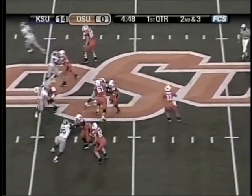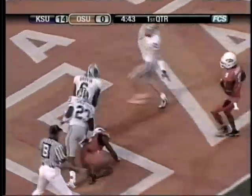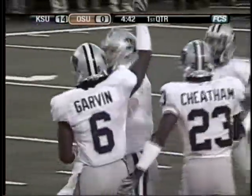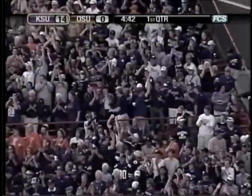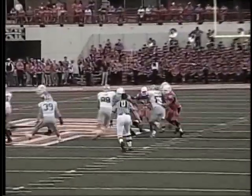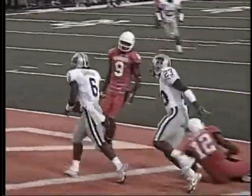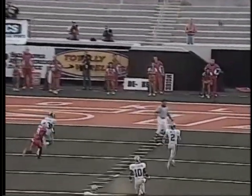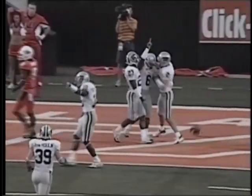One back set, Robinson back to pass, sets up, throws it deep down the middle, and the pass is intercepted. Intercepted at the goal line by Kansas State. It'll be a touchback. Byron Garvin intercepted the pass intended for Adarius Bowman on a post pattern, and Oklahoma State turns it over. Bowman stumbled just a bit as he was completing the route and actually was not in perfect position. Garvin played that ball perfectly. That's the 13th interception by the Kansas State defense this year.